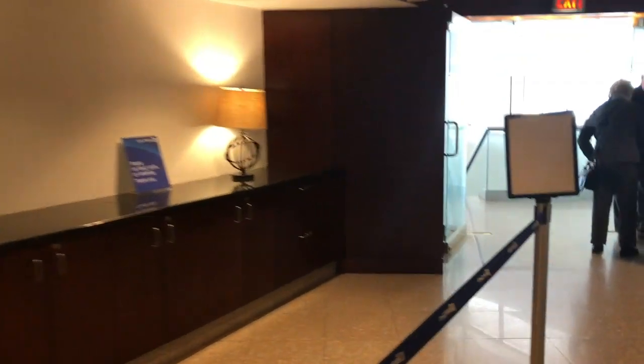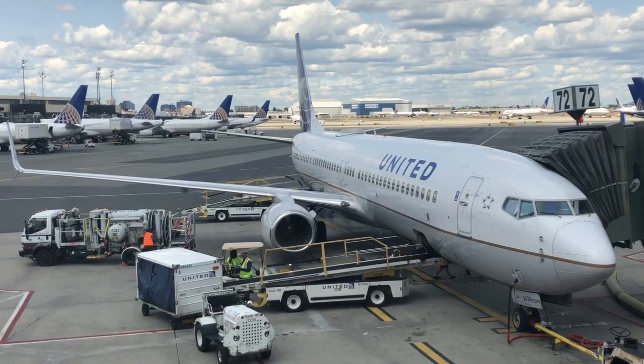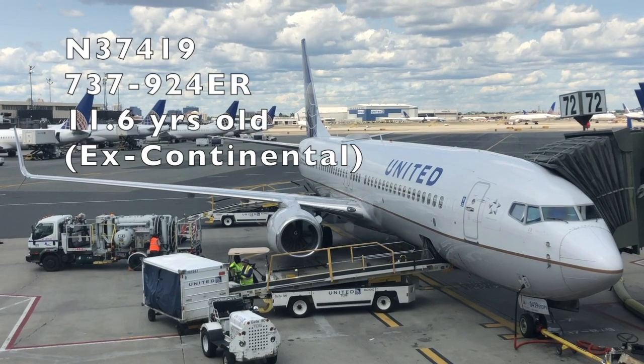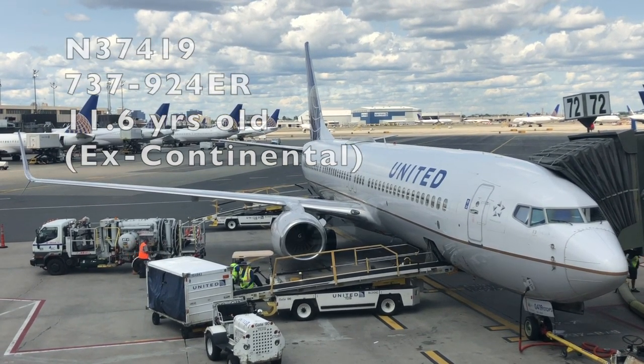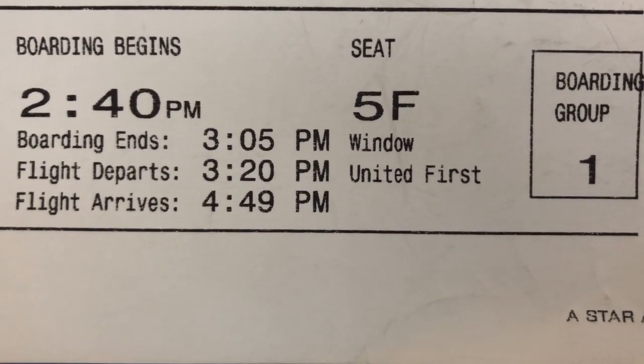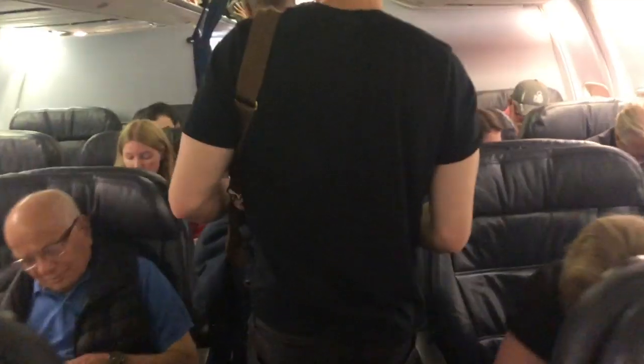Eventually, I had to leave, and I walked over to the gate where Flight 743 was waiting. Operating my flight today will be November 37419er, an 11-year-old 737-900ER. Shortly, boarding started, and I boarded in Group 1 with the rest of my fellow first-class passengers. Once on the plane, I sat down in my seat 5F, which has a fantastic engine view.